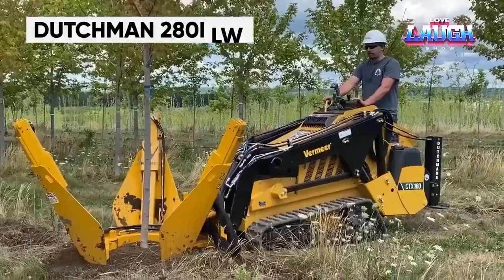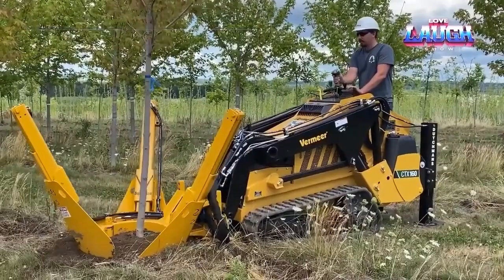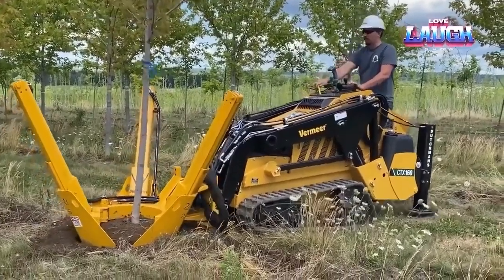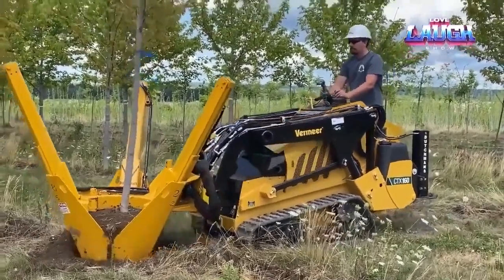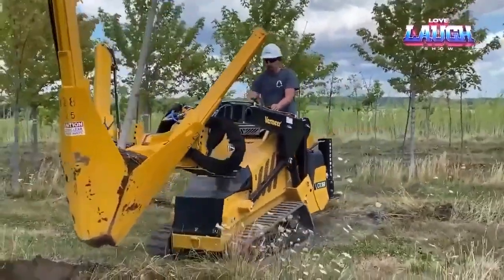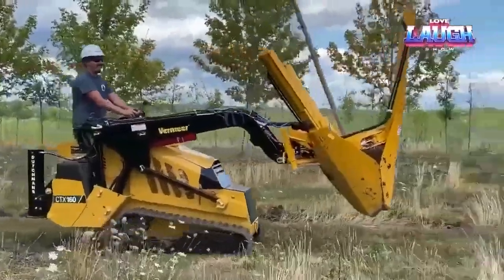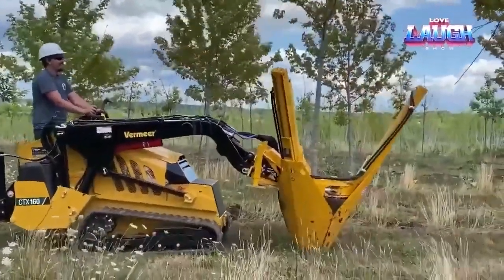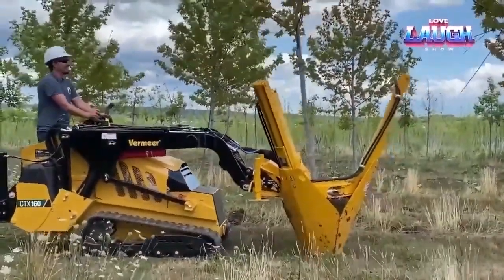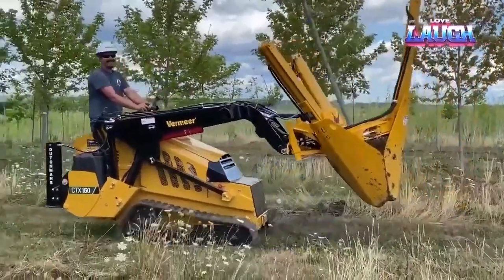The Dutchman 280 ILW is designed to quickly and safely move live plants for transplanting. The only way to remove a tree from the ground without killing it is with the roots. That's why the 280 ILW from the Canadian company Dutchman uses a cone-shaped bucket made up of several petals as a working tool. Thanks to their sharp edges, they cut through the ground in such a way as to take out the layer of earth together with the tree.